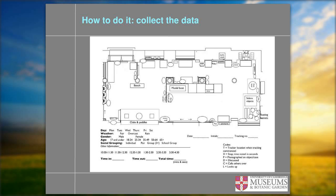We also record what day it's being tracked. We take a note of the weather. I haven't actually done any analysis yet, but there is the question of whether people spend more time in there if it's raining. We take a bit of demographic data, and I always tell my trackers that we're not trying to guess someone's birth date. It's just to get a general idea of who we're tracking.